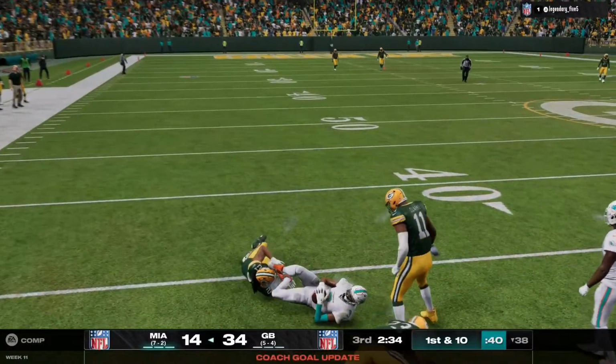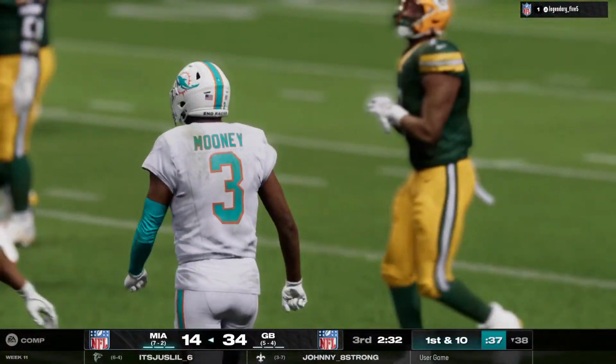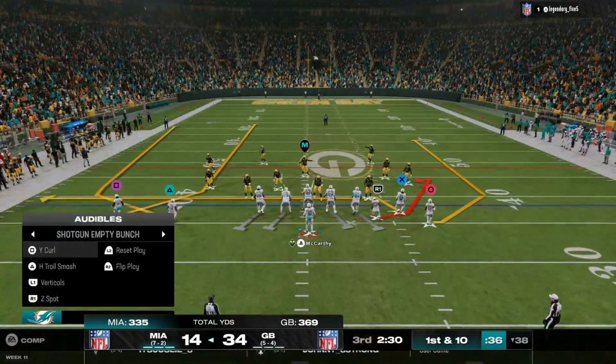Looking left side, and it's complete. And they're able to get this one across the 35. First play of the drive going for 14 and a first down.